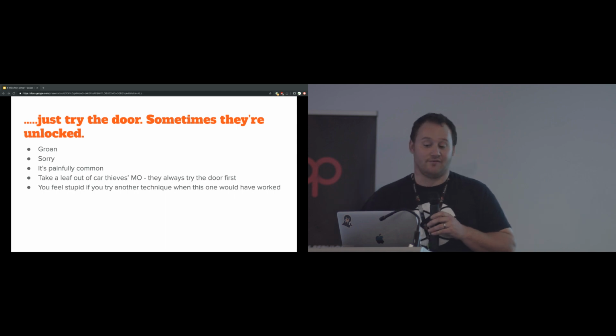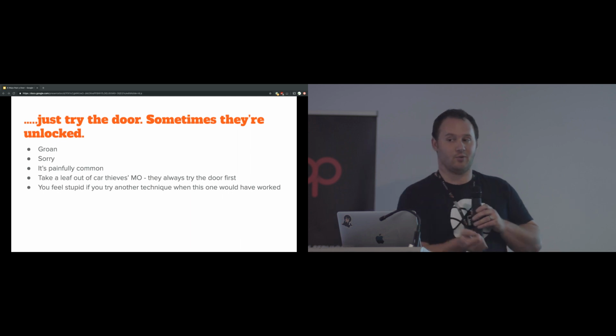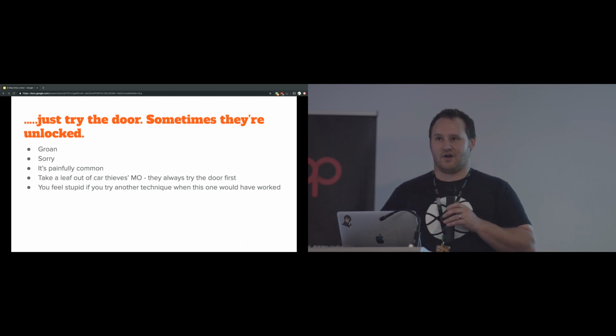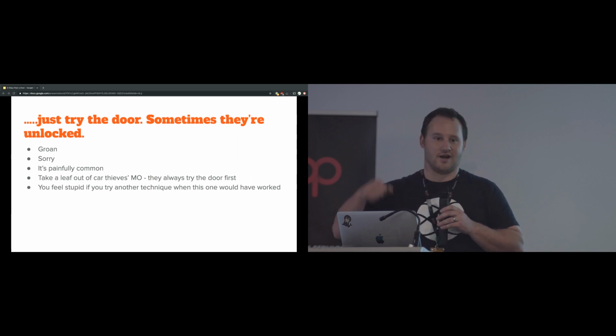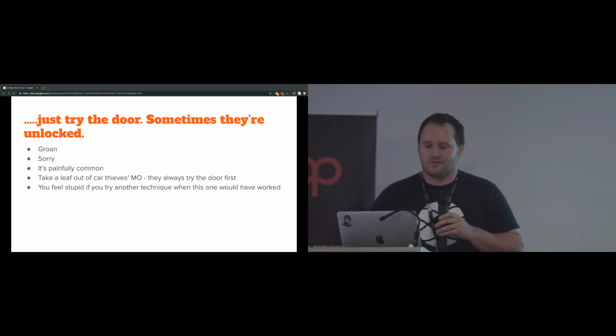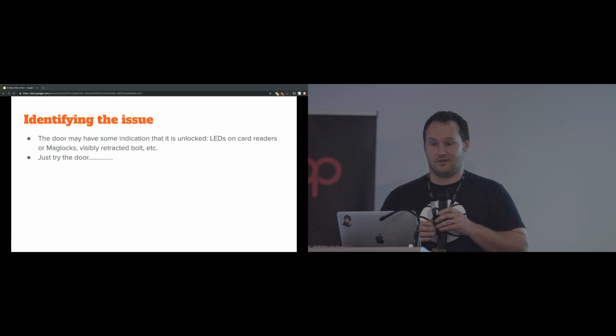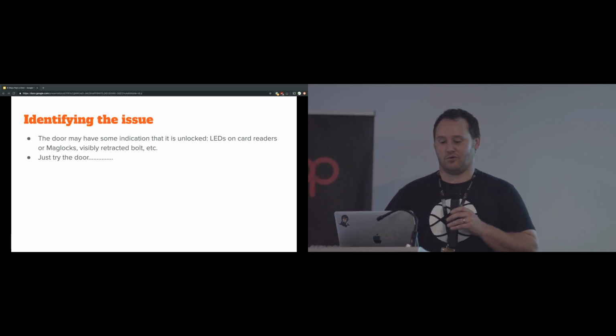Get in here." If you've ever seen CCTV footage of people doing theft out of cars, the first thing they do is rock up and pull the door handle. These guys, they're dirtbags, but they kind of know what they're doing, and they're not going straight in with some crazy bypass technique. They'll just try the door. So detecting this issue is sometimes really easy. In the most obvious cases, either the door will already be ajar, or there may be some sort of good visual indicator that the door is not secure.